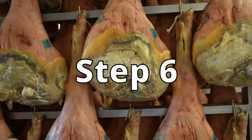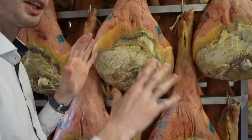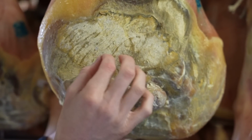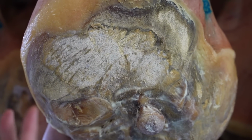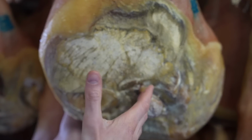This step is gonna be shocking, but now Marco is gonna tell everything about it. This is just nature going on. It might be strange for you, for most people, because there are some mites developing on the surface. Did he say mites? And they create some small holes. And they are positive for us. By creating these small holes, they make the meat respire a bit.